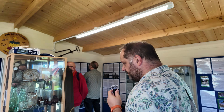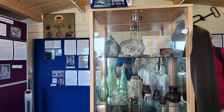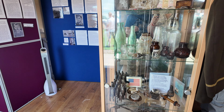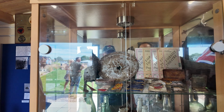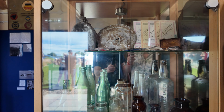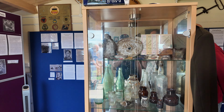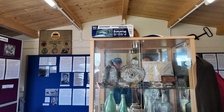So we've got our display cabinet here, which shows a number of the items that have been either donated or recovered from the base. So we've got various bits that show the social life of what was going on, the mess tins and knives and forks and toothpaste and all the other stuff. We've got a Gillette razor at the back there. Programmes that were taken back to the States by one of the air crew from here, from the Embassy Theatre in Peterborough, show that they went to. We have a large number of bottles that have come up from the site.